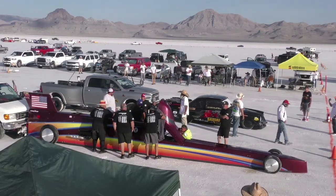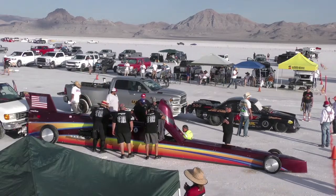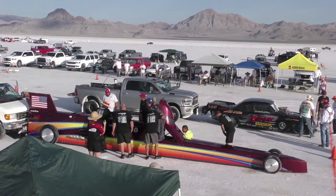And of course, we can't ignore 506. This has got to be the loudest car on the Salt. This thing you can hear all the way down to the 6th mile. It's incredible.